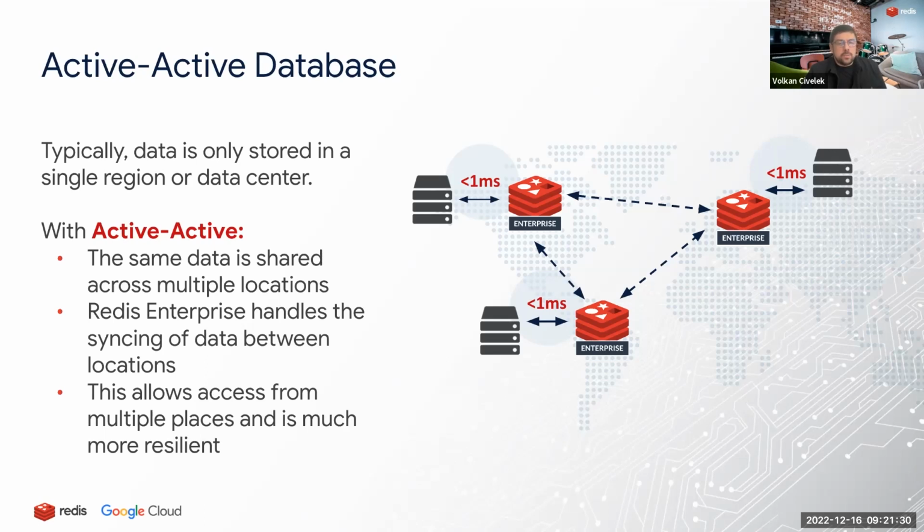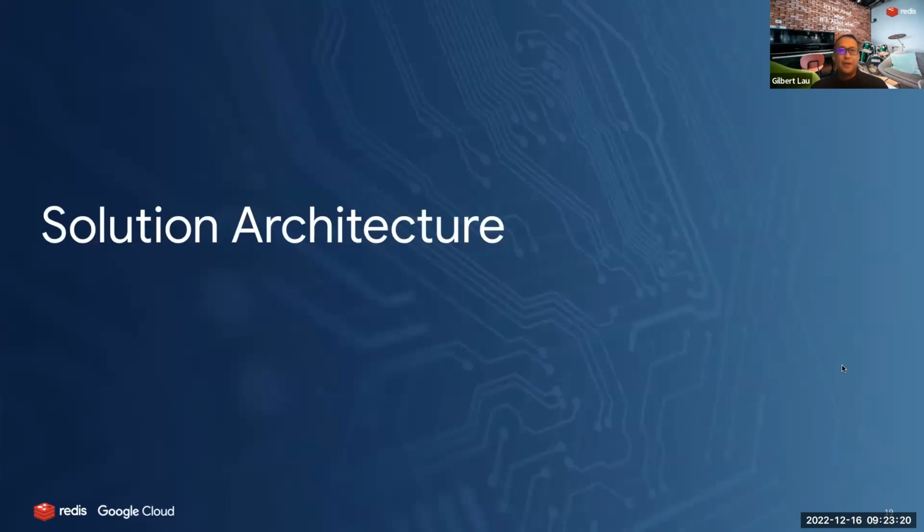To show you more and demonstrate these scenarios, I would like to hand it over to my colleague, Gilbert. Thank you, Logan and Volkan, for sharing the current retail industry landscape and priorities, and how Redis fits in and helps retailers of any size to create deeper customer engagement. My name is Gilbert Loud. I'm from Redis. I'm a product solution architect for Google Cloud.